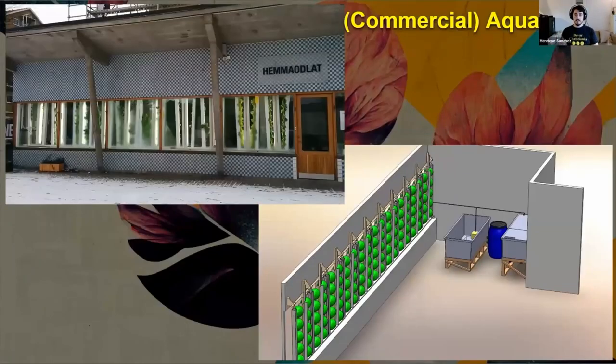And I also engaged a bit in commercial aquaponics. In this case, I helped dimension, design, build and operate Sweden's first CSA vertical indoor aquaponics system prototype. Quite a mouthful. But as you can see here, it's basically in an office space and it could produce veggies year round. CSA here meaning community supported agriculture. That means we were selling directly to the customers instead of going through a supermarket, for example.